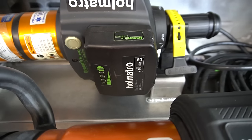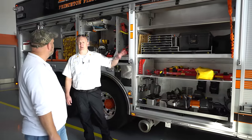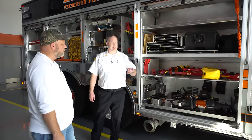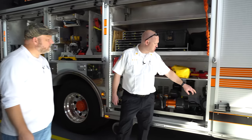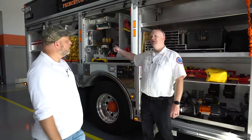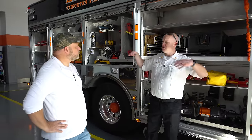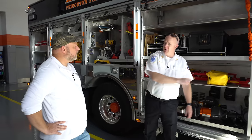Back in the day when you engaged your generators, it was a lot like a pump on an engine, so you had to shift it. Everything was done by the driver's seat. It's all push button now. Once you're out of the truck, you have a remote control on this side and a remote control at that side. So if you happen to be at the air panel and you need to turn on the scene lights, you can turn the generator and all the scene lights on remotely from over there and from over here.